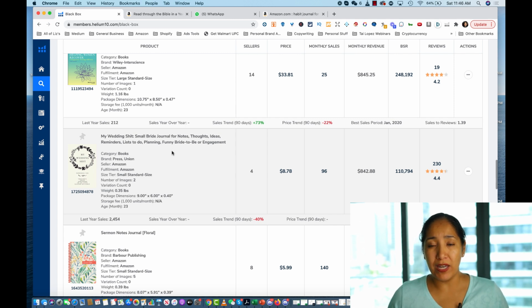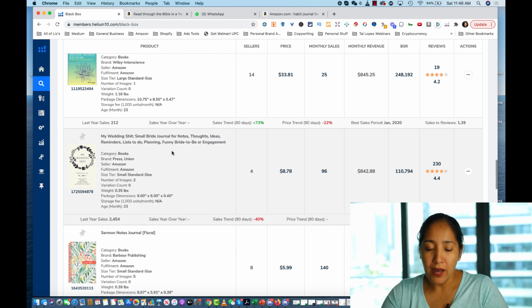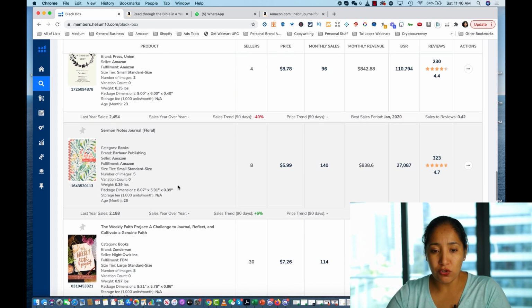And then once you get a foul-mouthed book out, now you can mail your list about it and you can actually link them to a special. You can run a deal on it by lowering the price and allowing them to buy the book at a very low price. Here's Sermon Notes Journal, which is great.